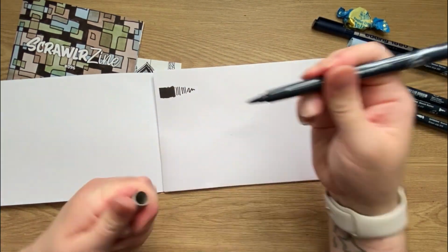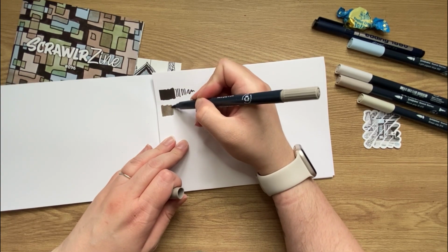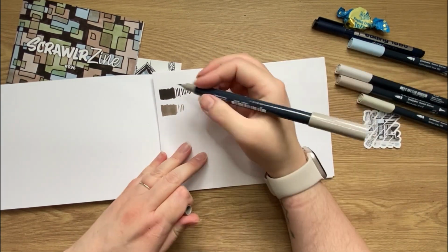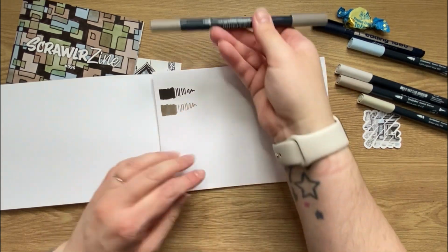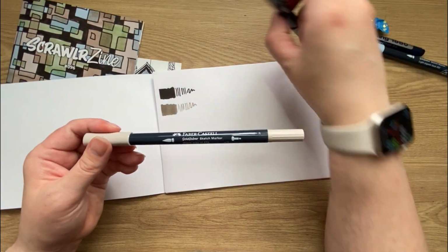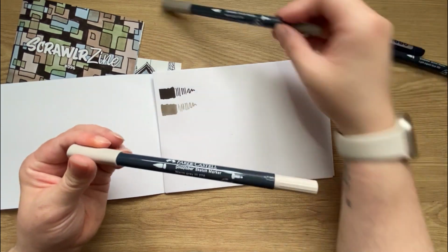So next, warm grey. Okay. And then we've got, oh, what's this one? Warm grey. Oh, so we've got 2 different warm greys there. So the first one I did was warm grey 5, and this is warm grey 3.